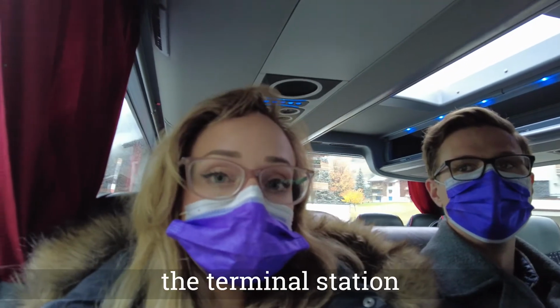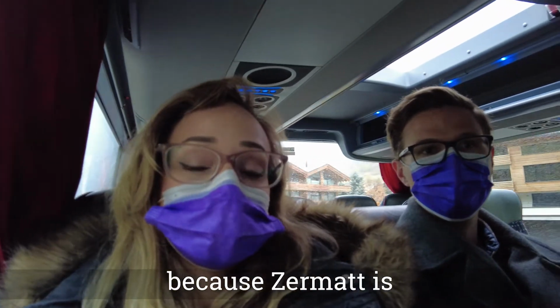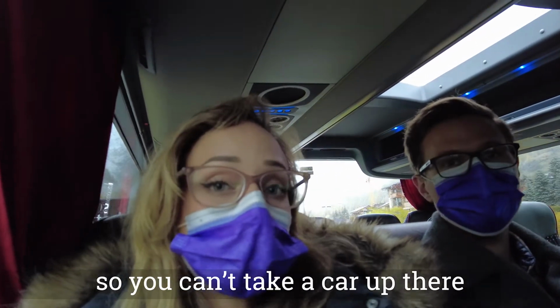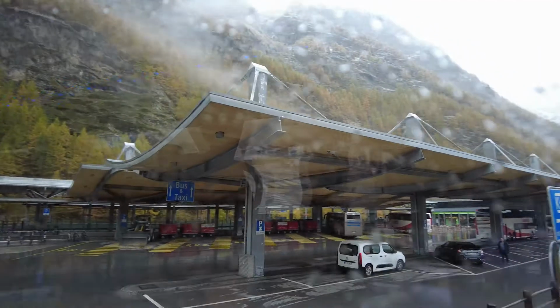From Tosh, the terminal station, you have to catch a train because Zermatt is a pedestrian-only town, so you can't take a car up there. And if you are driving a car, you have to leave it here.